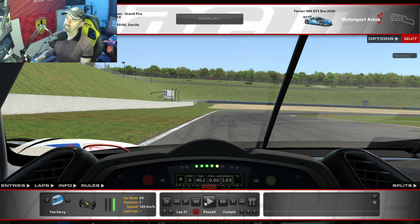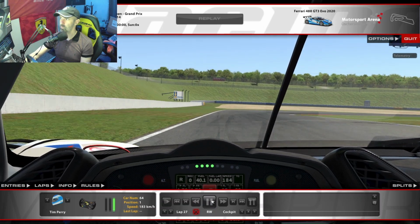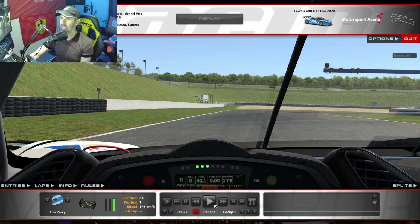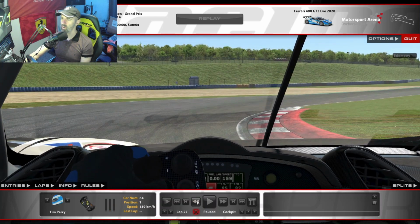Okay, very important part of the track, this as well. If you're too tentative here, you're going to lose a lot of time. Okay, again, we don't really have a great marker. So we've got the blue post up here, and it kind of feels like when you're about level with it, that's when you brake. Okay, so we're braking and I hold fourth through here.